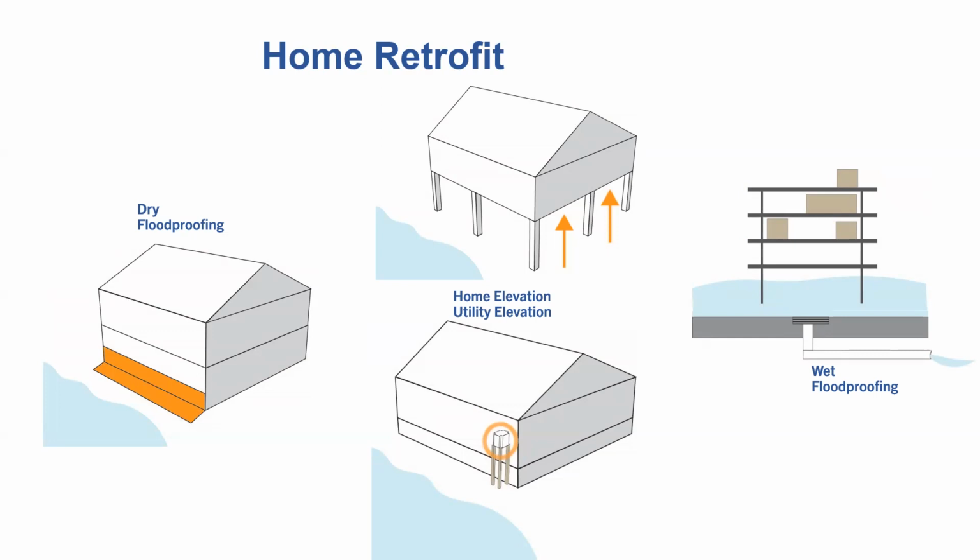The most appropriate option will depend on the vulnerability of a home to potential flooding. Other factors that may influence the most appropriate options include the age of the building, type and condition of the structure, and the cost of the measure compared with the potential cost of damage.